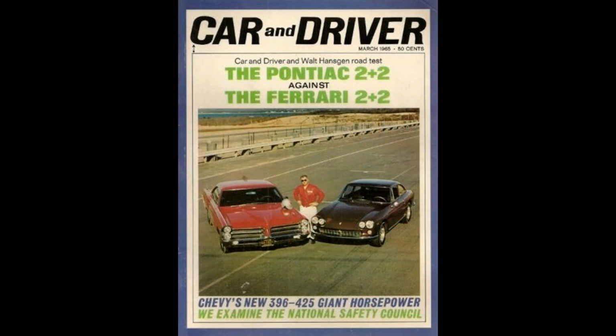This time, they claimed a 421-powered Pontiac 2+2. That's basically a Pontiac Catalina. And in this case, equipped with a 4-speed and a 3.42 rear axle ratio, so not even geared for drag racing. They claimed it could do 0 to 60 in 3.9, yes, 3.9 seconds, and beat the Ferrari in the quarter mile. Now that 0 to 60 time was simply impossible, and not by a small margin.